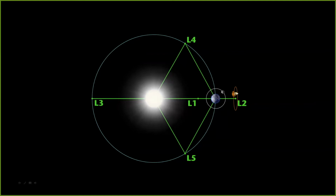The first Lagrange point is actually in between the sun and the Earth. It's about 1 million miles away from the Earth. And there are a few spacecrafts, like some of the solar observing spacecraft, that sit at L1 because it's a good vantage point to look at the sun without having to worry about the Earth getting in the way. The second Lagrange point is about 1 million miles outside from the Earth.